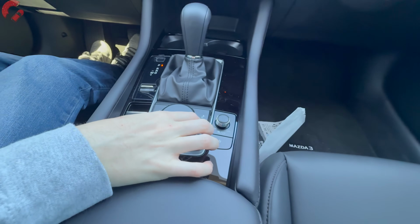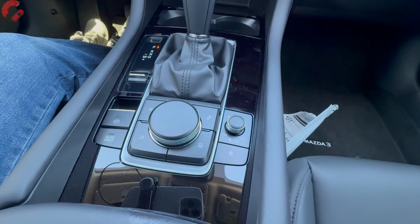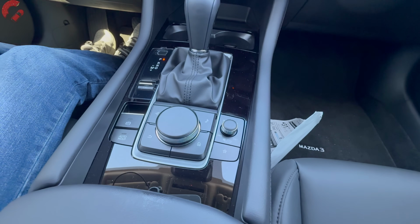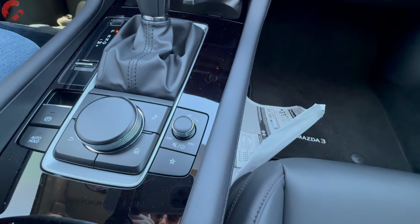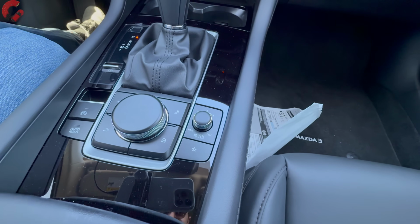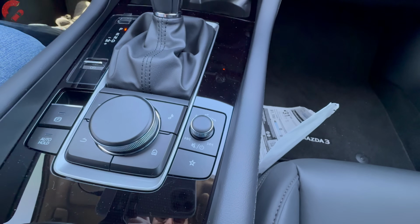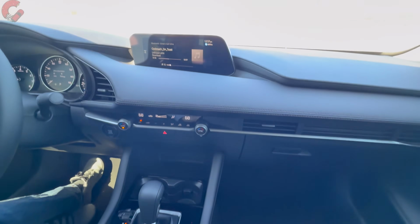Now, next to that, you'll find a control knob. This is used for your infotainment system, although in certain situations you can touch it. I'll talk more about that in just a second. Now, also in this area, you have your volume knob. There's going to be 3 different audio system setups you can get as you move through the trim structure. This, of course, is the standard one. It has 6 speakers, and let's give it a sample.